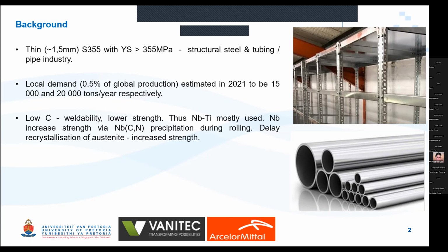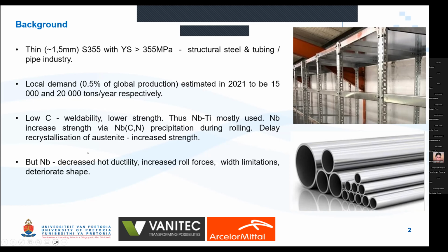So low carbon is preferred for good weldability, but of course it involves lower strengths. Hence, traditionally, niobium titanium steels have been used for these products, because niobium increases the strength via carbon nitride precipitation during rolling. It causes a delay in recrystallization of the austenite, with a resultant increase in final strength. But niobium decreases hot ductility during continuous casting if not cast properly, increases roll forces during hot rolling, has width limitations, and often deteriorates shape, particularly in thin material.